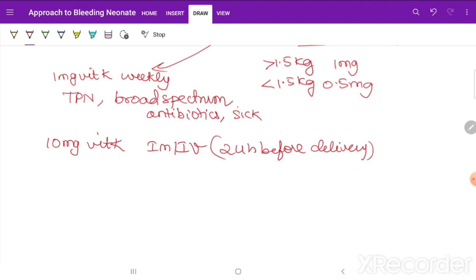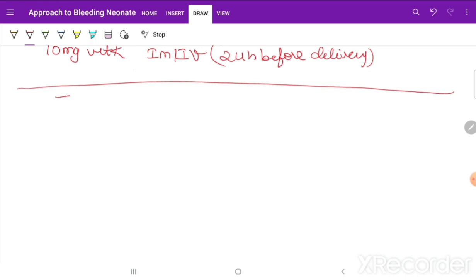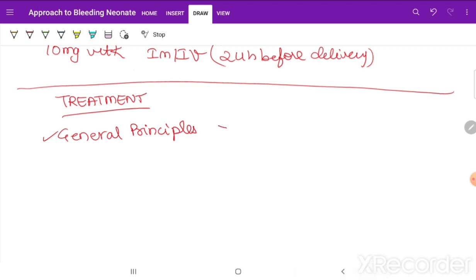Okay, now this was prevention. Prevention is over. Now we'll go to treatment. Treatment of a bleeding neonate. There are some general principles I would like to discuss first. In the general principles of management, first you need to give vitamin K. Vitamin K 1 mg should be given if not already given in the preceding week. Okay, first thing to note is vitamin K.